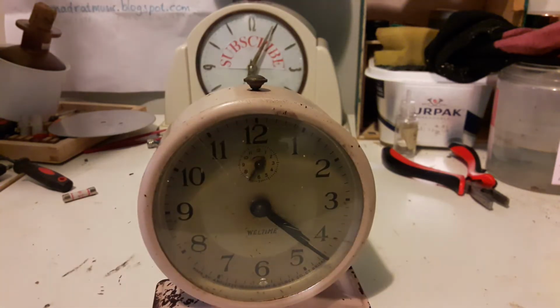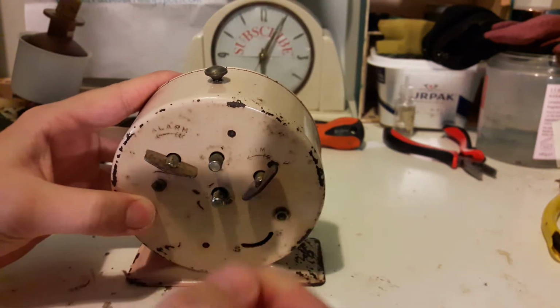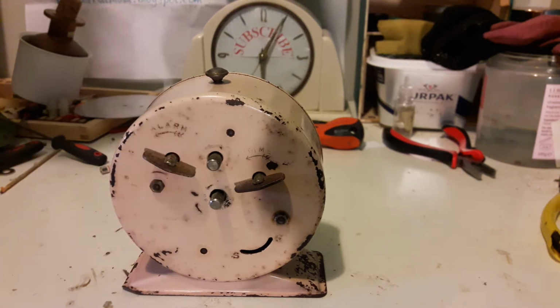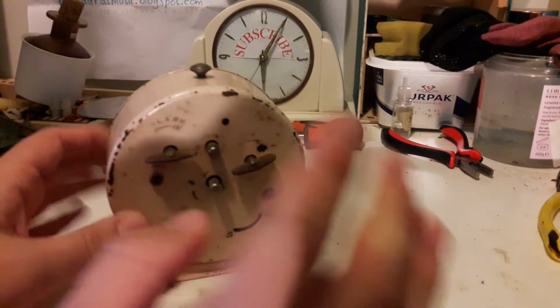So what next? We open it up. Also want to talk about the condition of this very quickly. I've already wound it up somewhat, about 90% wound up. It does stop occasionally. Sluggish balance movement, it will need a service. Also, that's not good. Alarm, something's gone wrong with it.